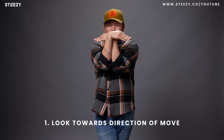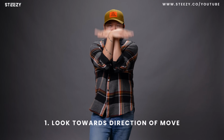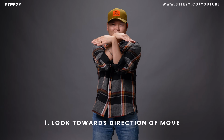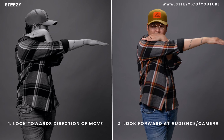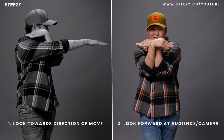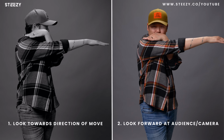One way is to look towards the direction of the move. This will guide the audience to clearly see what your body is doing. This is helpful for helping viewers catch intricate movements. Second is to look directly at the audience or camera. This makes you look confident. You're breaking the 4th wall and connecting directly to your viewers.